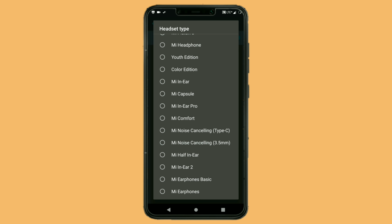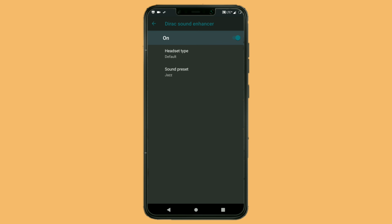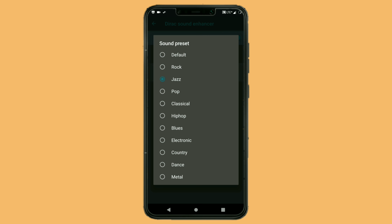Check out how the audio is coming out of your earphones or headphones or whatever you use, and if you are satisfied with that, then you can use that option. And we have also got some sound presets for you to choose from: default, rock, jazz, pop, classical, hip-hop, blues, electronic, country, dance, metal. I personally love jazz, so I have set the sound preset to jazz, and that's the type of music that I mostly listen to.